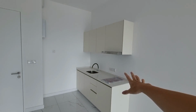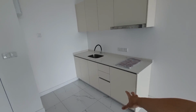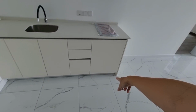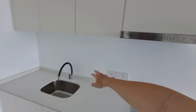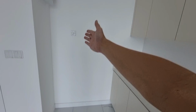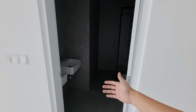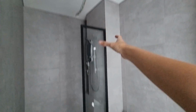So this is the given kitchen cabinet, very straightforward setup lah. This is probably around 6.5 feet, 2 by 2, 6.5 feet. So the cooking, I think ceramic or induction, Rubin suction hood, and then sink tap already there. This is the fridge area.